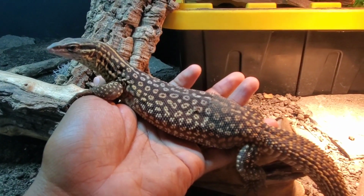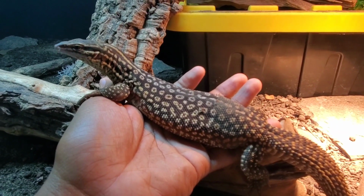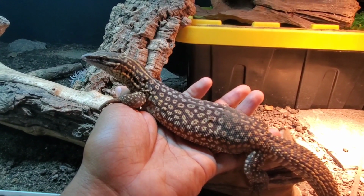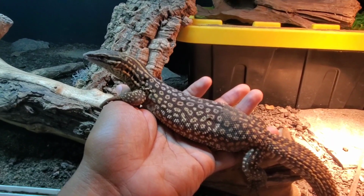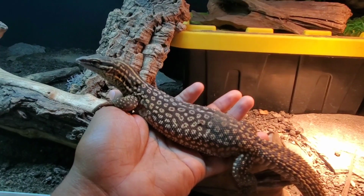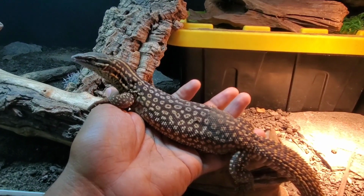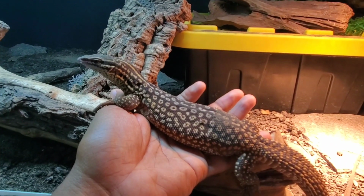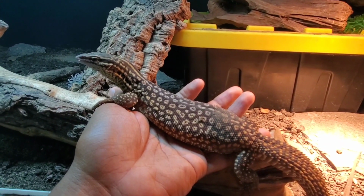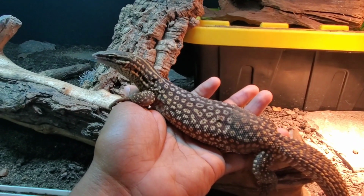Now eventually he'll move on from this spot and he'll go and be his typical little Ackie self and do some exploring of his enclosure. But for now, I'm stuck here, but this is how it goes with Ackie Monitor handling. He's not like my leopard geckos where I can pick them up almost whenever I want, or my blue tongue skink where I can pretty much just lift him up and as soon as he feels stable in my lap, he'll just sit there and be a potato.